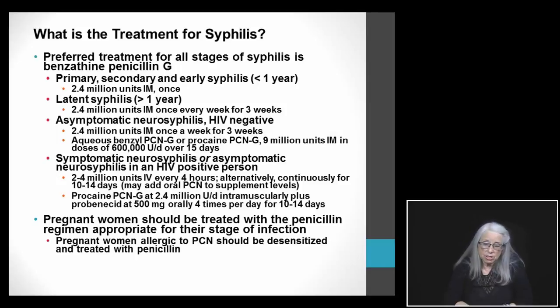Primary, secondary, and early syphilis, that is syphilis that is less than a year in duration, people get 2.4 million units IM once. If someone has latent syphilis or late syphilis, syphilis that they've had for more than a year, they need 2.4 million units IM once every week for 3 weeks.